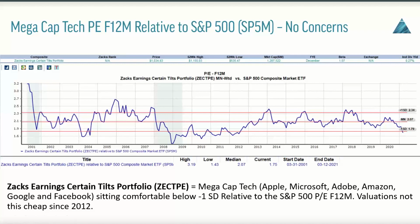During last week's webinar, I spoke of the mega cap tech group in terms of the Zacks Earnings Certain Tilt portfolio. Keep in mind that this group is Apple, Microsoft, Adobe, Amazon, Google, and Facebook. We composited this group in the Zacks Research System to represent it as one stock. Up on the screen, you can see the price to year forward earnings chart relative to the S&P 500. You can see that this group is sitting comfortably below minus one standard deviation in terms of its PEF 12M. If you just visually draw a line here, you can see that relative to the S&P 500, these six mega cap names have not been this cheap literally since 2012.